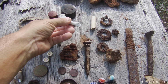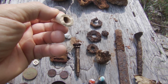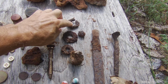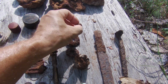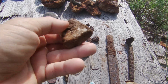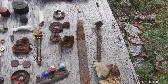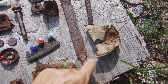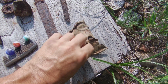Found a doll's arm. Seems like I'm always forever finding doll's arms. This is a piece of porcelain tube. It's not PVC, it's like an insulator kind of material. Found a lock washer, a couple of other washers. I think that is maybe a nut, not sure. Found this, I don't know, it's a piece of metal. It would have been like a can, but it's crushed at the top. Found a file. Found this metal lid from something. It does have some printing over here, but I haven't cleaned it up enough to make it out yet.